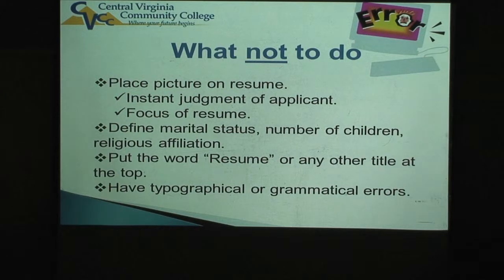Have typographical or grammatical errors. I have seen more people misspell Central Virginia Community College than I have ever seen in my previous employment. These applicants don't even spell the name of the employer correctly that they're applying to. That's a challenge. It creates a wall in my perspective because, I'm sorry, but you didn't take the time to figure out how to spell Central Virginia Community College, or if you knew how to spell it, you did it incorrectly, but you didn't go back and check it. That's a no-no.